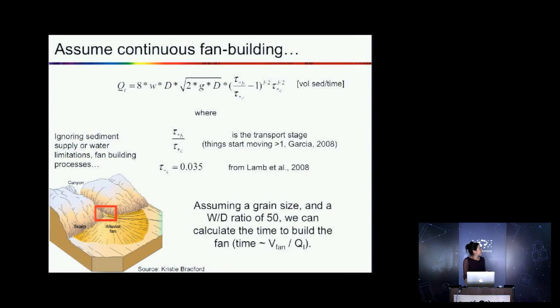So to get at this idea of timing, which is very difficult to get from just looking at a deposit. Here on Earth, you can go out and do cosmogenics or OSL, and you can look at the actual stratigraphy, but we can't really do that unless we turn the rover around and go up north, which I don't think we're going to do.